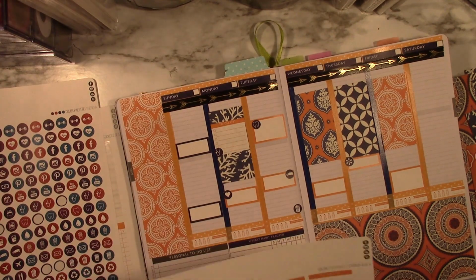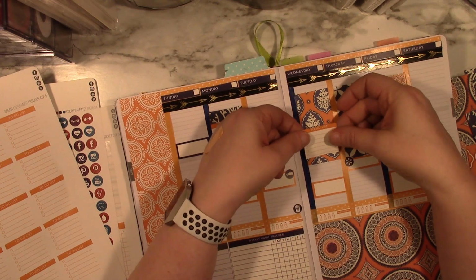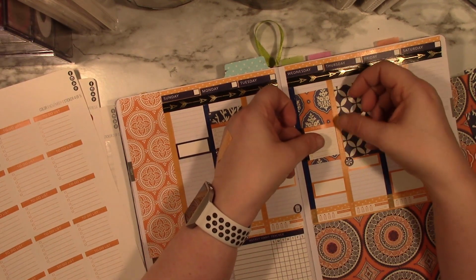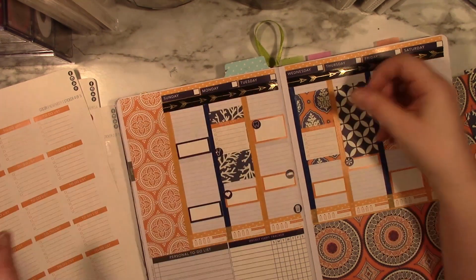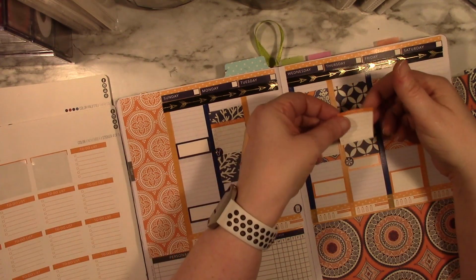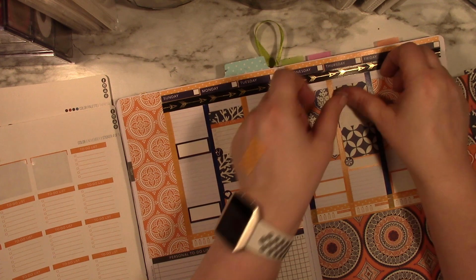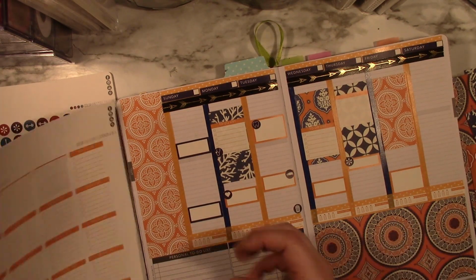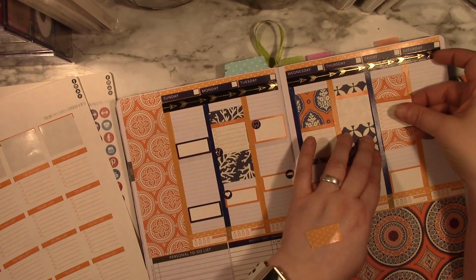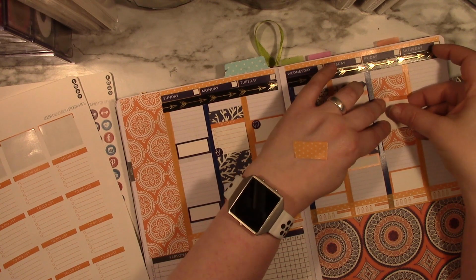Okay, so now I need to put one of these down for Tuesday during school. And I'm kind of using my washi tape as my guide, so I try to get these in here straight. And then Thursday during school. Maybe that's straight. And Friday during school. I'm so excited because then we will be out for spring break.